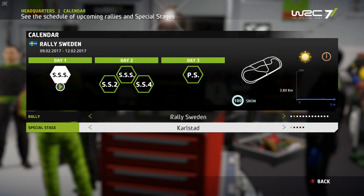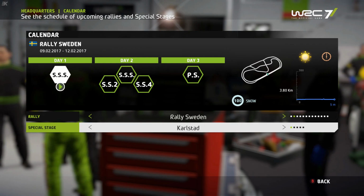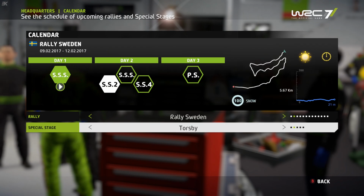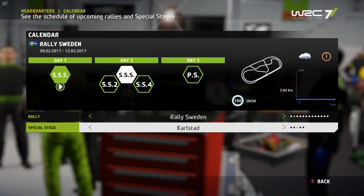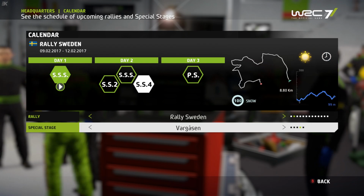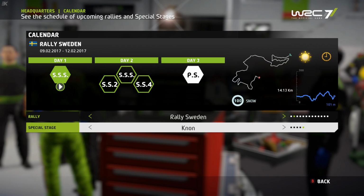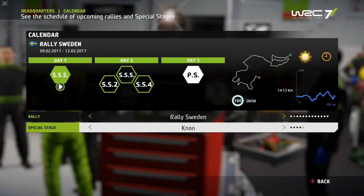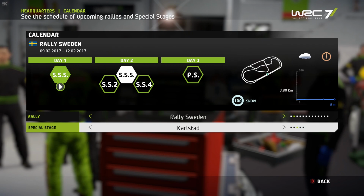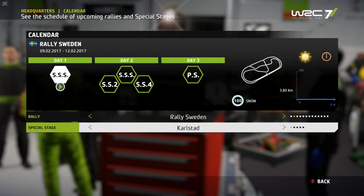But we still begin with the super special stage in Rally Sweden, and Hanninen should be confident. He's a Finn. He should be much better on this surface than me. Then on the second day we've got a busy day, 5.67 kilometers long, and then back to the super special stage, and then end with the 8.8 kilometer long stage, and then the power stage, 14.13 kilometers long. It is the epic stage. It is undulating, but thankfully we've got clear conditions, a bit cloudy on the super special stage on the second day, but apart from that, clear conditions overhead.